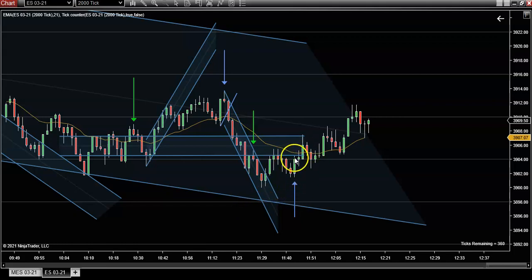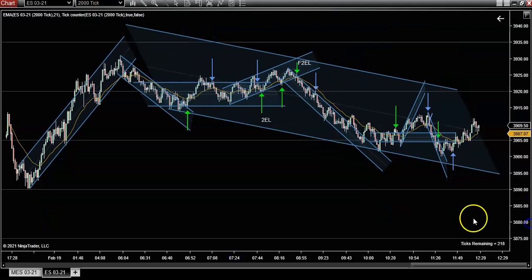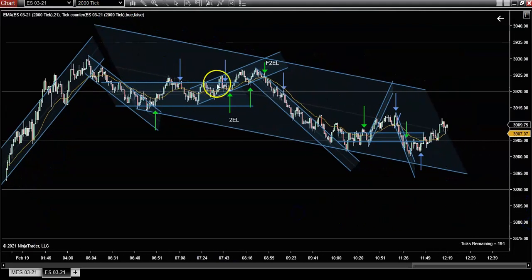And here you get a break, a higher low back into congestion. And that's what I saw for today. I'm pretty satisfied with my analysis today. Sometimes I'm not satisfied with it, but I like this. I think this all looks like it makes sense.